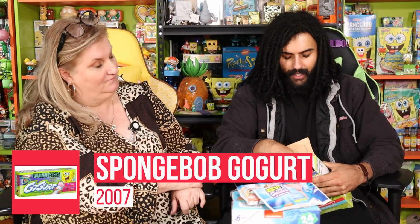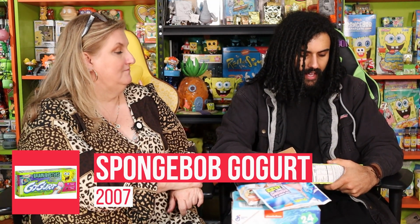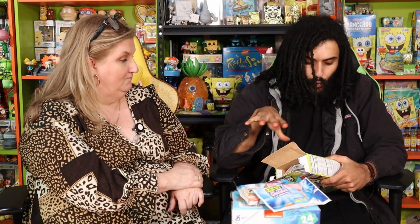All right, the next one we're doing is Go-Gurt, and Go-Gurt's been around for a long time as well. And this is another product where it's basically cotton candy and strawberry, but they put strawberry splash and cool cotton candy. So that makes it SpongeBob.